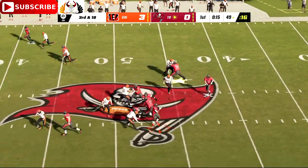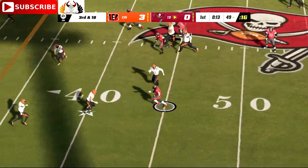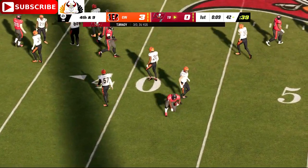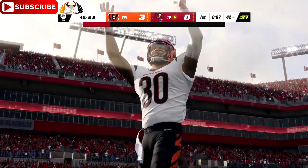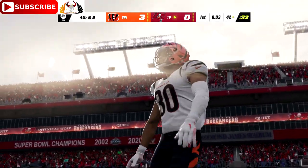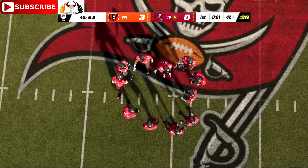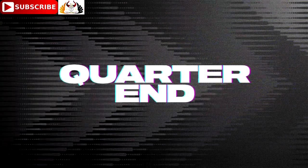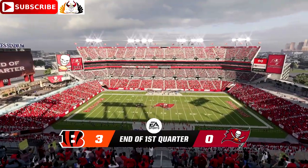Now on 3rd and long, they'll look to throw. He'll set up the screen to Fournette. And he can only get this to the 42-yard line, and that is not near enough. They do get 10 back, but still a ways to go on 4th. 3-0 after 1 on EA Sports.